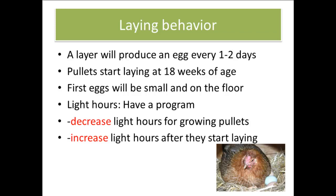Okay, laying behavior. A layer will produce an egg every 1 to 2 days. So you probably won't go out there every day and get an egg off of every single hen. Don't expect that. The pullets, the ones coming into the laying flock, will start laying at about 18 weeks of age.